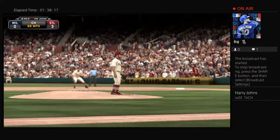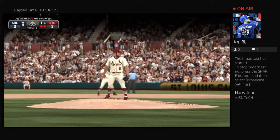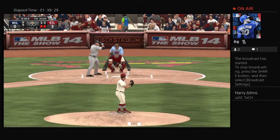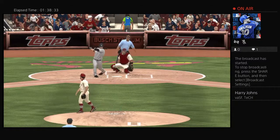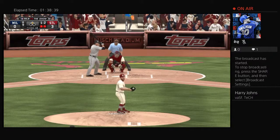And he misses with it, 1-1. You can't worry at all about that runner at second. I mean, his run means nothing. Just go right at the guy at the plate. Swing at everything. Throw it anywhere you want. And this is going to be a foul ball. A crowd of over 39,000 on their feet.